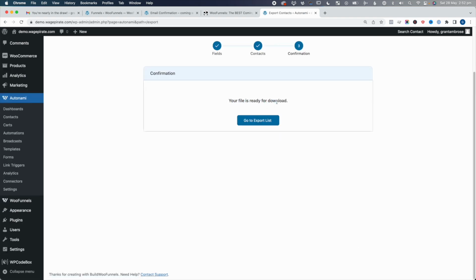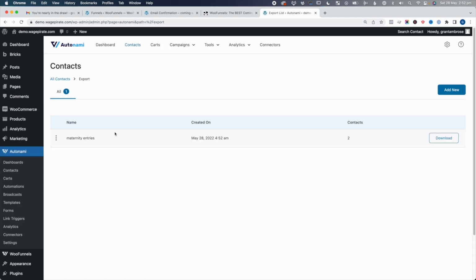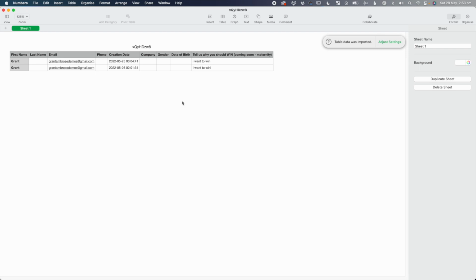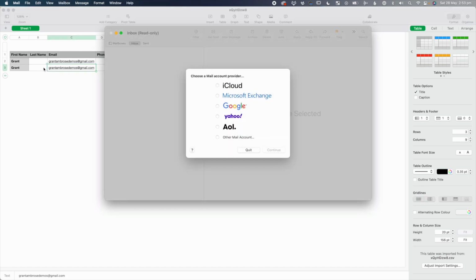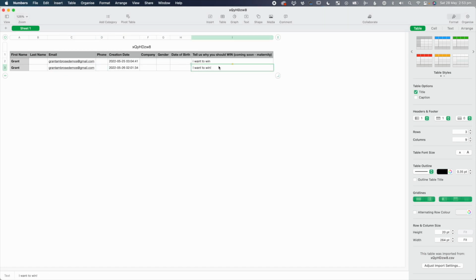So now that's all done. Your file is ready for download. Go to the export list. So here's that export. We can go download. So here's all our data exported for people that went into the draw. And then the owner would go through and go, you know what, this person has the best, tell us why you should win. I'm going to pick Grant Ambrose to be the winner. So, that's how they're going to choose a winner.